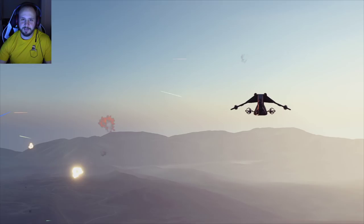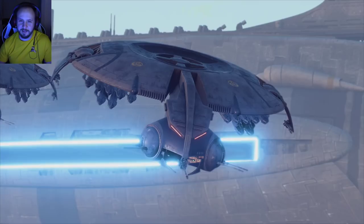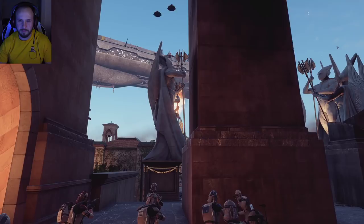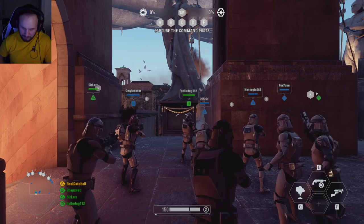All right, clones. God, that looks cool. It does. Yeah. Oh, remember those things in The Mandalorian? It's up to us to stop them. Huh? One of those droid gunships flew over the Mandalorian's hometown when it was getting blown up. Oh, yeah. I do remember that, actually.